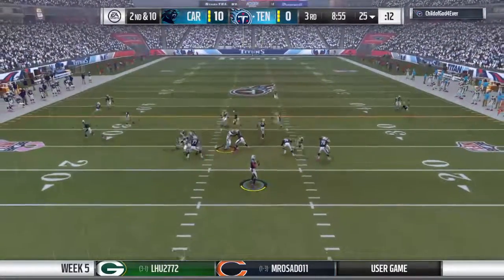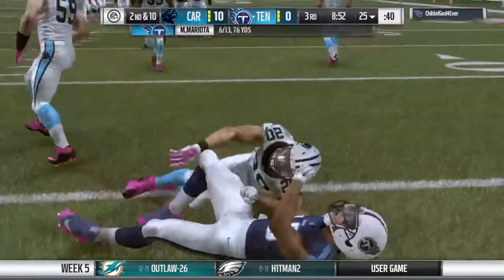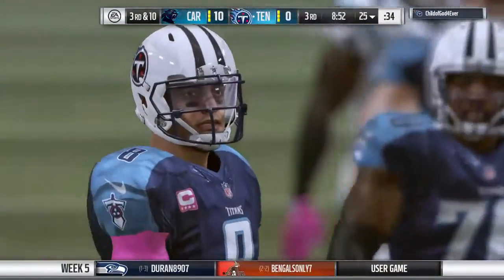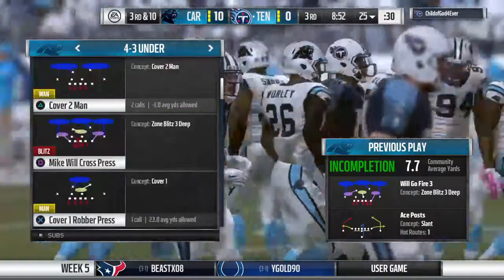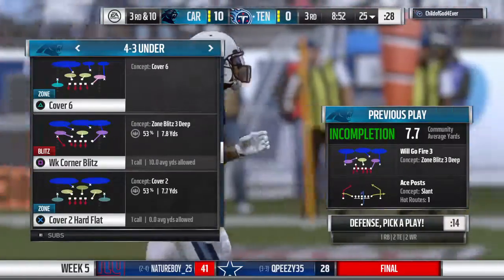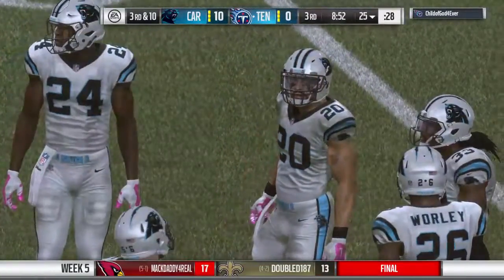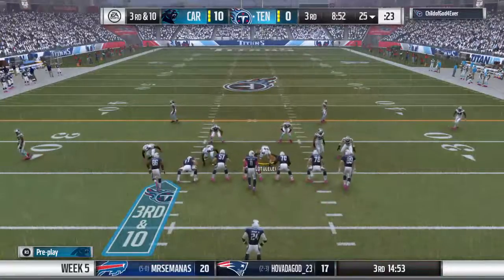A 2nd down throw here for Mariota. And the hit jarred it loose. It's incomplete. On any passes in the middle of the field, anyone who's going after the football is going to be conscious that it's probably going to be contested, and often physically. Sometimes that leads to drops. Incomplete pass on 2nd down. Let's see what the offense draws up here on 3rd.